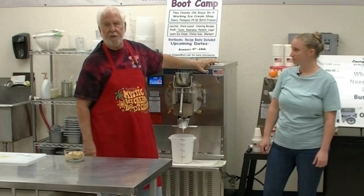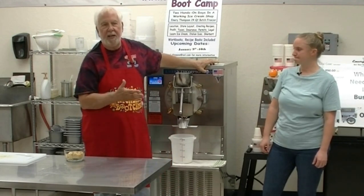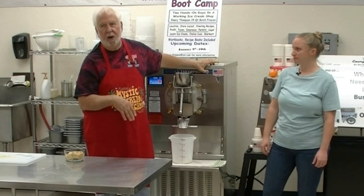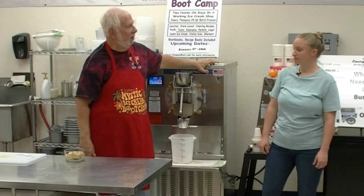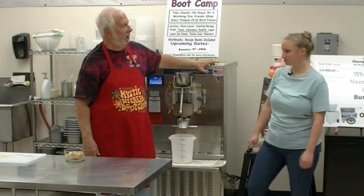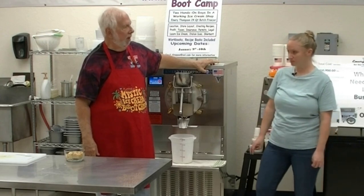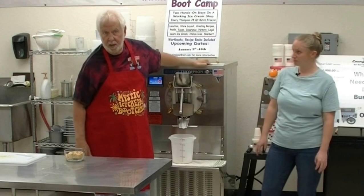So we're going to turn the refrigeration off. When I turn the refrigeration off, I don't do anything until I hear the compressor go off. Because there's gas still up in the cylinder, and it needs to pump it down, otherwise it could stick to the walls. So you listen. Wait till that compressor goes off. We can all listen for it.